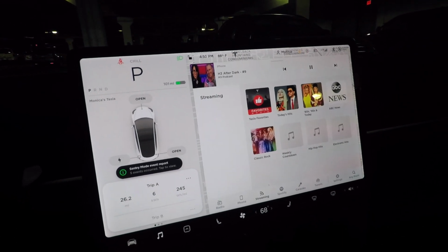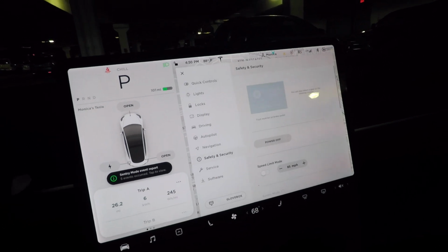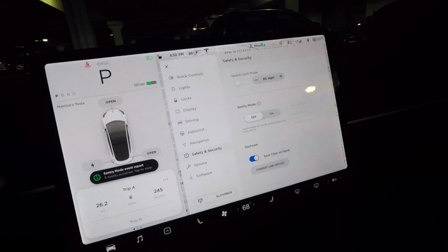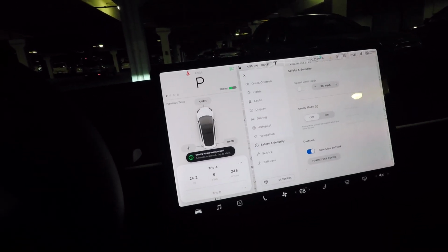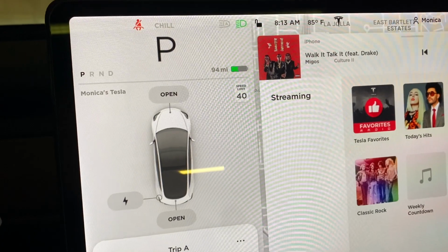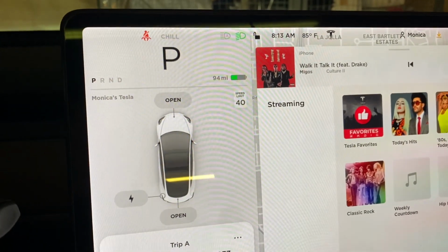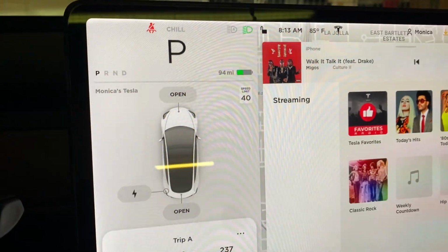If you don't know how to disable Sentry mode, you go to the little car icon, safety and security, and then Sentry mode off. So hopefully now this saves us some battery and we don't drain as fast because we're already at 101. All right guys, next day we're at 94 miles with 32 driven. So it looks like with Sentry mode off it's decreased a little bit, but it's still losing some battery power overnight.